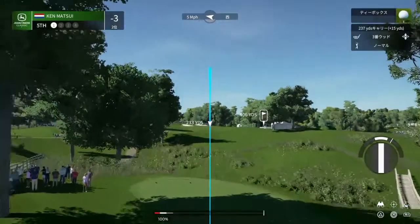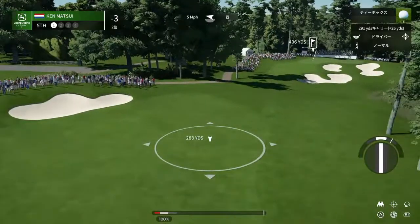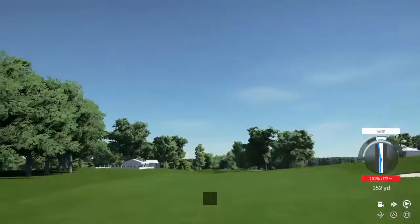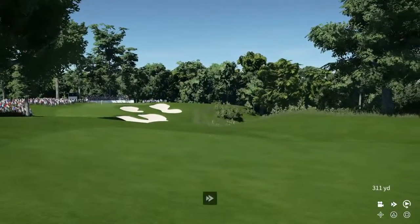And now teeing off on this par 4 hole. Par 4, only 429 yards. This fairway chases away from the players down the hill, so tee shots will run forever, setting up a second shot that is very simple and straightforward.